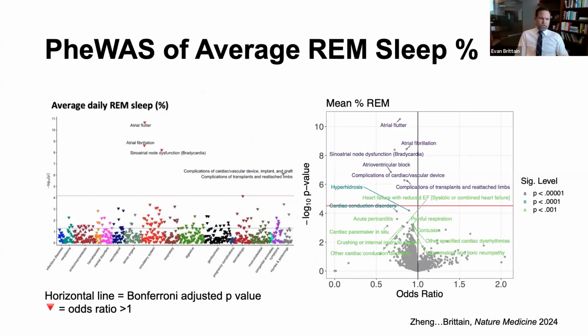We did all the stages and a bunch of other metrics that I won't go into here, but just wanted to highlight one association with rapid eye movement sleep: as that percent of REM sleep went down, the risk of atrial flutter and atrial fibrillation and other arrhythmias went up. And this is actually something that's been observed in observational data from self-report and appears to be borne out here as well. And so it suggests that sleep hygiene could be a lever for intervention in some of these rhythm disorders.